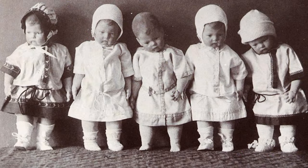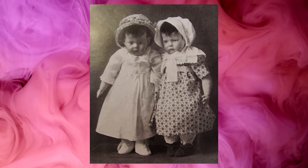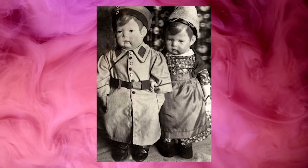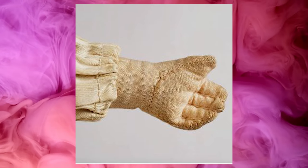Kathe Kruse was not just a doll maker. She was a visionary who revolutionized the industry with her lifelike handcrafted creations. Born in 1883, Kruse began making dolls at the turn of the 20th century, driven by a desire to give her children dolls that had warmth, personality, and a comforting presence. Her dolls were a departure from the more rigid, less expensive toys of the era, capturing the hearts of not just her own children, but also of children and collectors around the world.